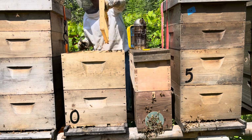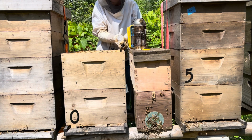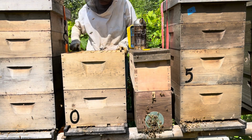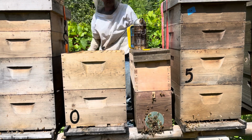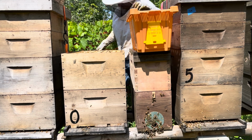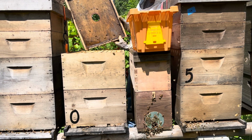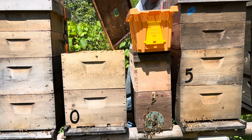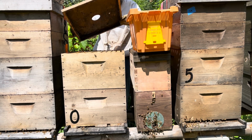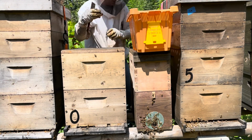Way too many frames that still need to be drawn out. Going into seasonal dearth here soon, if it hasn't already started. Try and keep the honey away from the brood. If you make a mess, you'd be surprised how quick they'll take care of it for you.